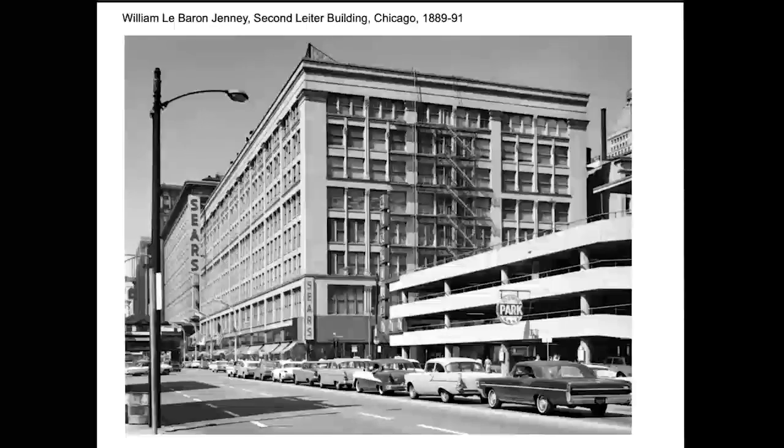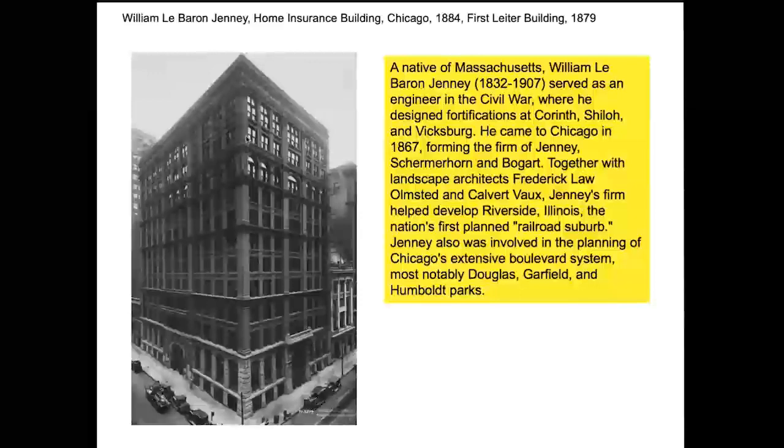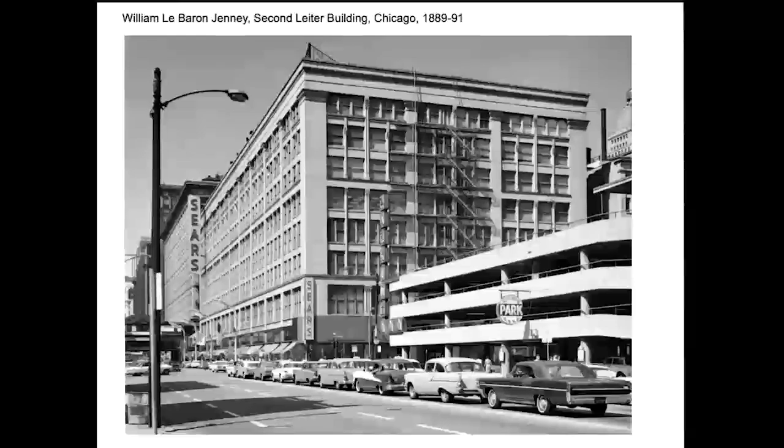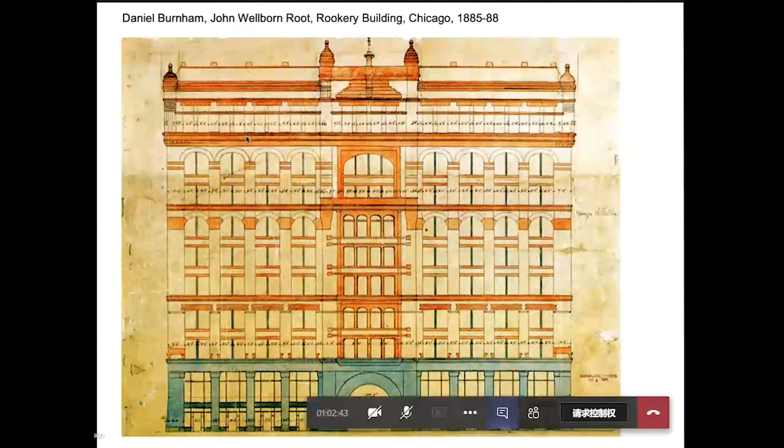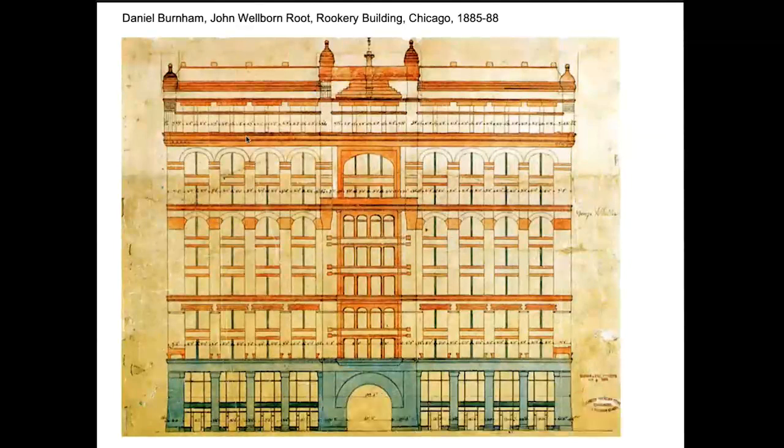The same structure of the Home Insurance Building is used for the second later building in Chicago, 1889-1892. Its development underlined the vertical direction, with rows of glass bays separated by white pilasters on each facade. And in the same year, Daniel Burnham, in association with John Wellborn Root, had designed the Rookery Building, a 55 meters high office building, 12 stories tall, that employed both load-bearing masonry walls and an interior steel frame, almost a transition between the two construction methods.